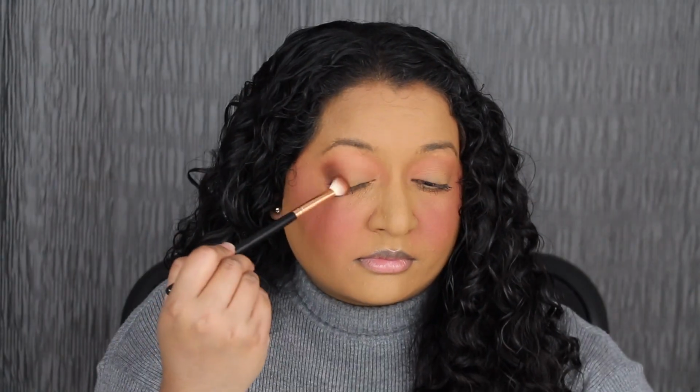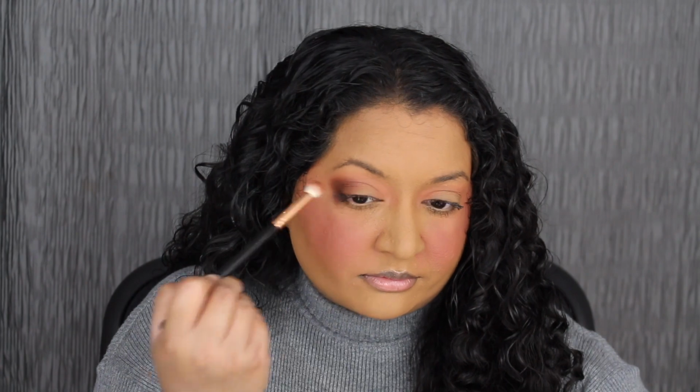Swapping my brush for a clean fluffy brush, we're going to dip into the second shadow in the palette in the shade Rum for the Hills. Apply this just where our outer V is, doing a circular motion. I want to concentrate that shadow right on my outer V. I like how the 2 shades look like so far. Going back in using that first brush and blending in those shadows. That way there's no harsh lines.